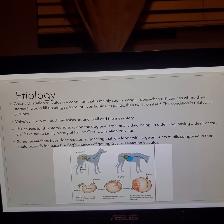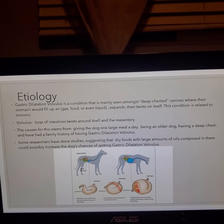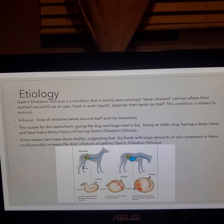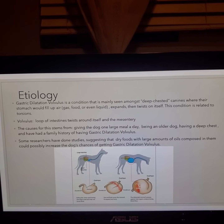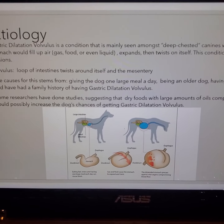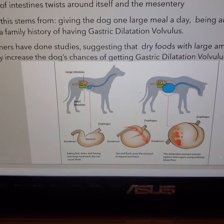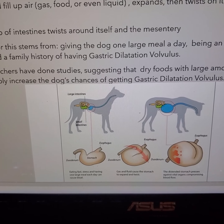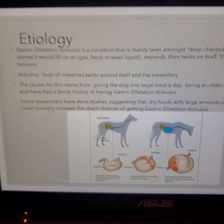For the name gastric dilatation volvulus, it's only fair to include what volvulus means. Volvulus mainly means a loop of intestines twisting around itself and the mesentery in the stomach. The diagram below shows this happening, with two dogs: a healthy one, and one affected by gastric dilatation volvulus, which I'll refer to as GDV throughout this presentation for short.